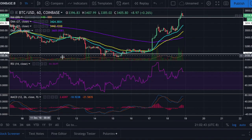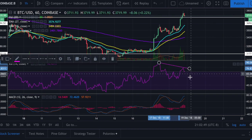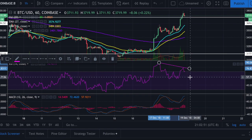Jumping down to the hourly time frame, even more so bearish divergence. We're seeing a lower high on the RSI. One of my favorite crypto guys, Silicone Crypto, always makes these little jingles, and he talks about how a lower high on the RSI is a bearish sign. So that's something to keep in mind here.